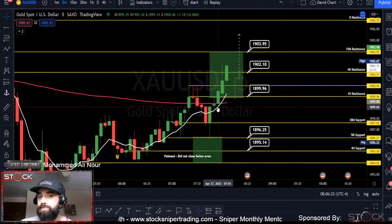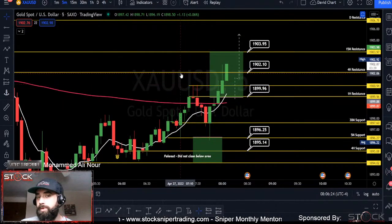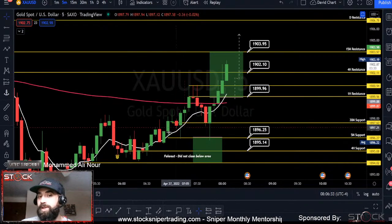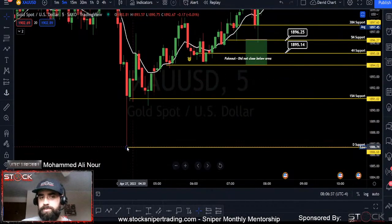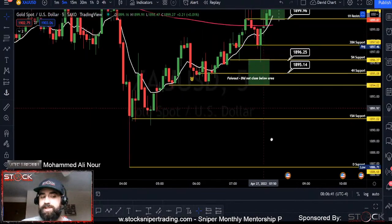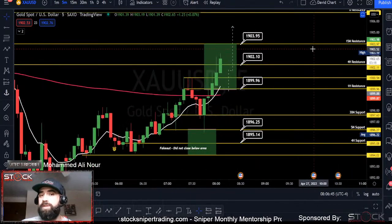If not, this is going to be a hard game for you. All right, in terms of continuations, closing below certain areas. And remember, the price has been bullish. Price has been bullish since the bottom wick here at daily support at 1886. Okay, 1886, and now you can see they're having the continuation up to the 15-minute.